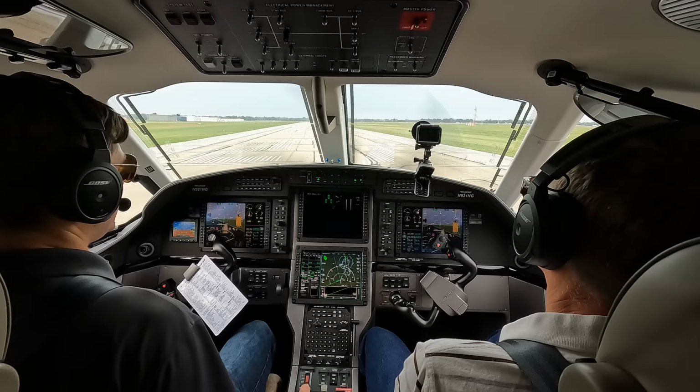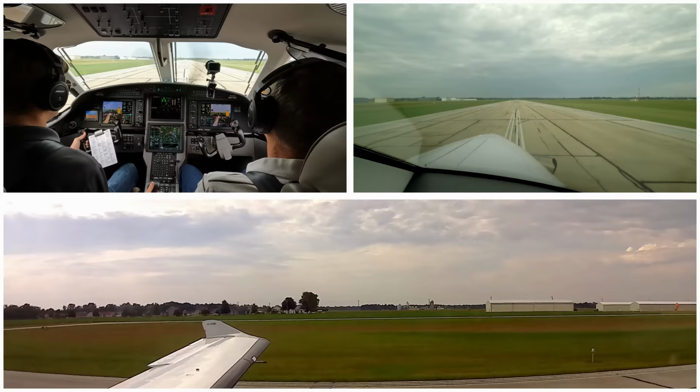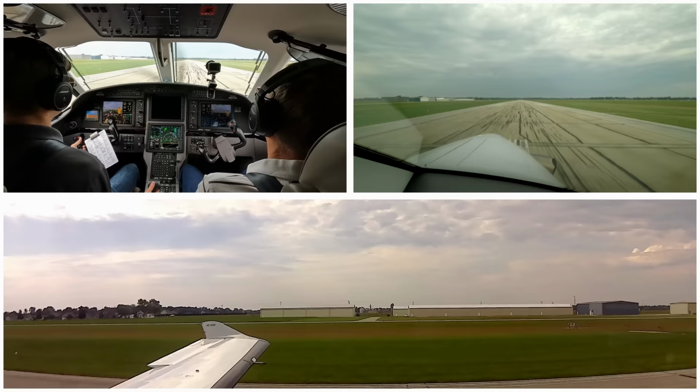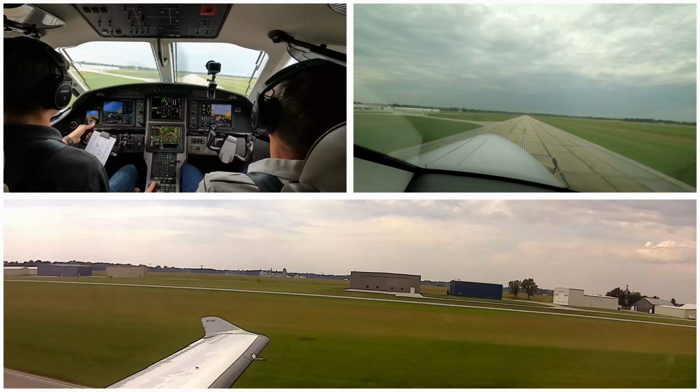All right, got flight idle set. Pass is clear, here we go. Got a left crosswind today. Got the controls to the left, ailerons to the left. Rotating at 82 knots. All right, and positive rate. Bringing the gear up. On the brakes, the gear's coming up.